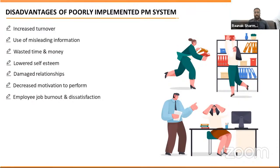Employee burnout and dissatisfaction. Burnout, yes. Say for example, somebody is trying to lose weight, and they've engaged in a lot of cardiovascular exercise activities, or they are becoming very, very active.